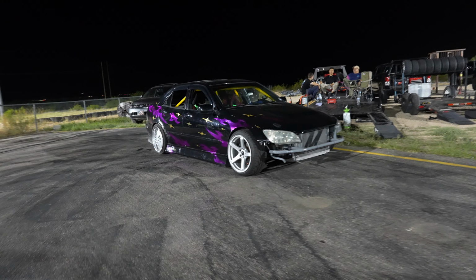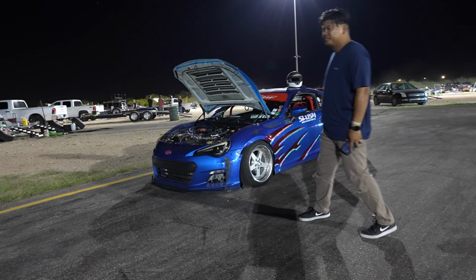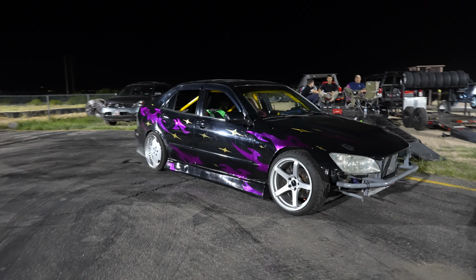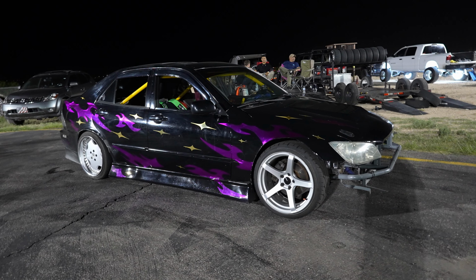And there's this super sick IS300. So the guy who owns this is the brother of the guy who owns this, who's that guy. And he also has a Beams 86. So this is pretty sweet. They just finished the cage in this, I guess, very recently.